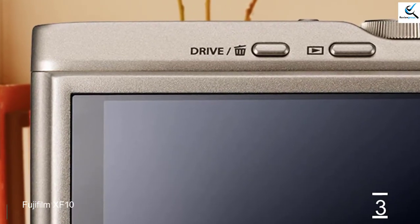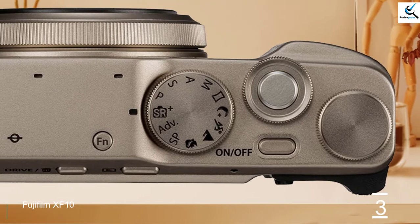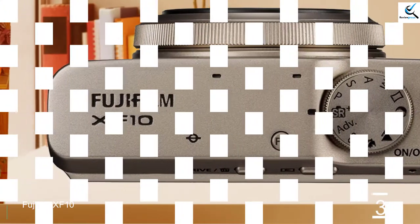But there's no denying that it's an attractive camera, impressively compact and also affordable. For more experienced and patient photographers or those wanting to use the snap focus feature, the X-F10 is a solid option. For those looking for a reliable point-and-shoot experience, it's best to look elsewhere.